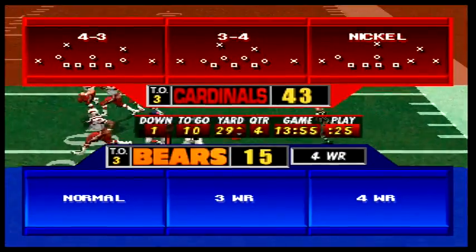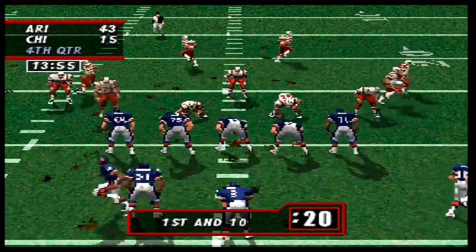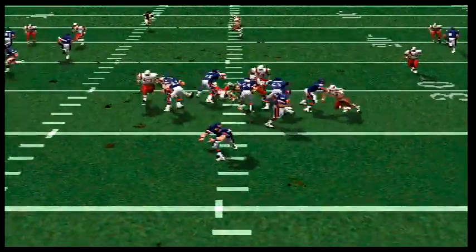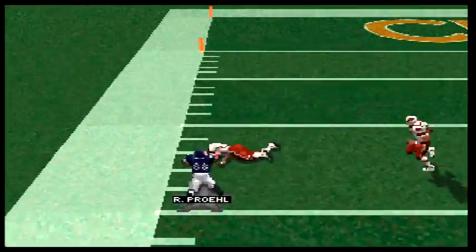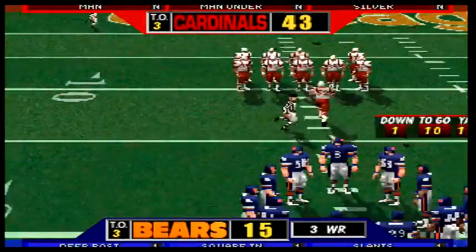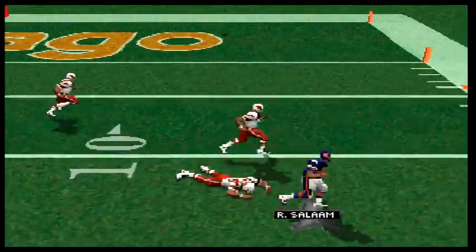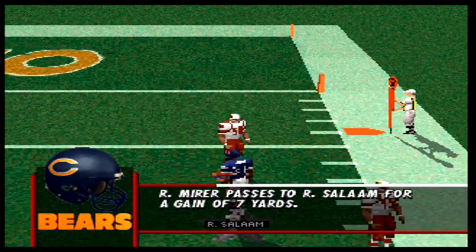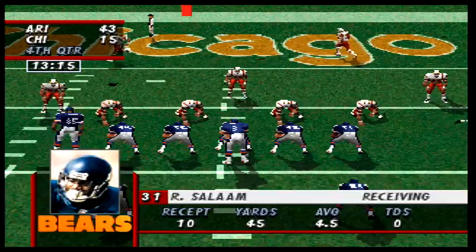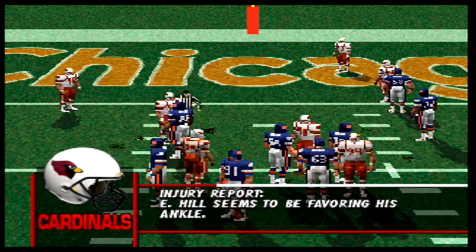Harris with the interception. Crow with a 15-yard gain on the pass. Salam makes the catch for a gain of 7. Short gain on the play. They'll probably just tape that up.